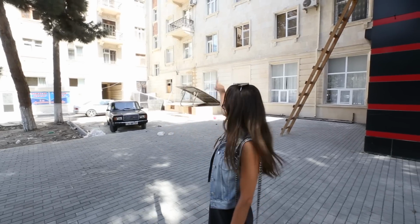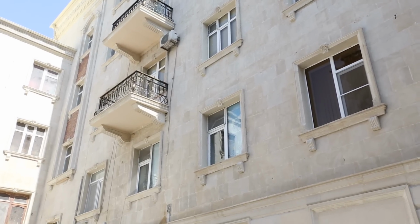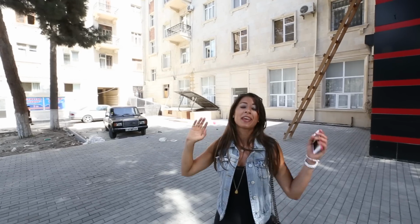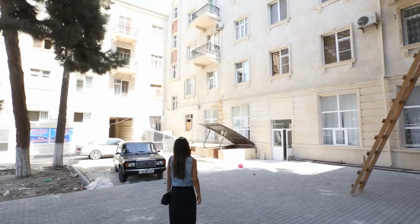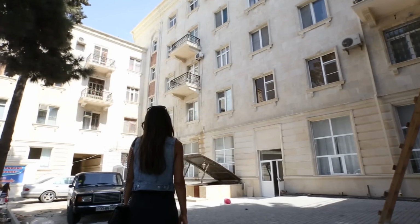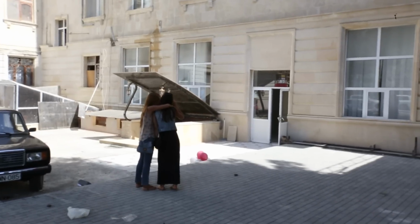And here we are at my old house. As you can see, that's my old balcony. It's so crazy looking at it. It just brings back so many memories and just makes me so emotional, because just looking at the balcony, I can remember our old cat Mishka just sitting there looking out the window.